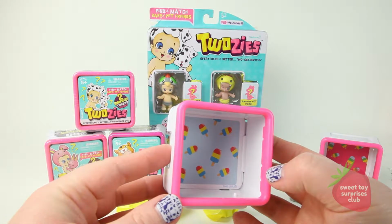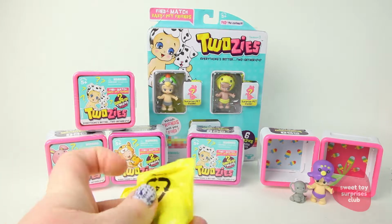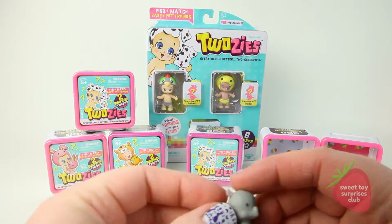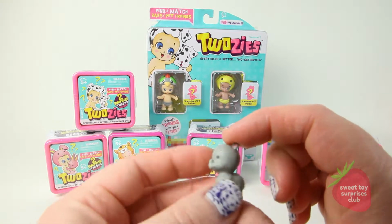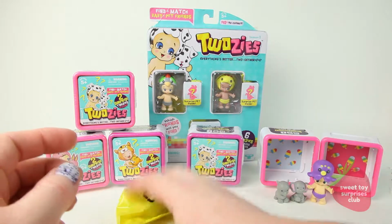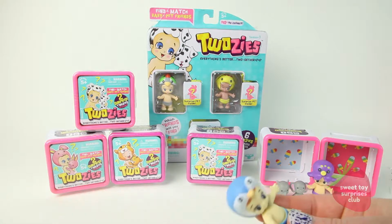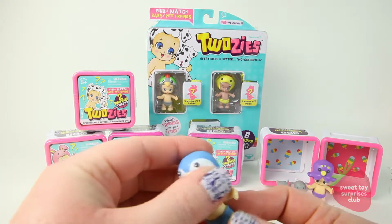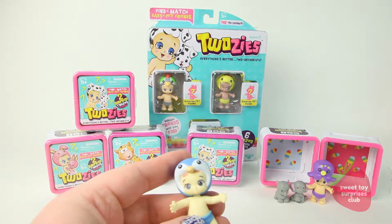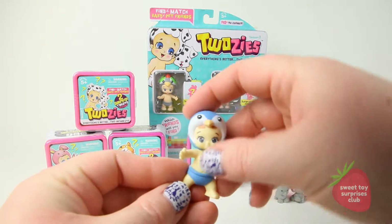And we got another from the Too Cool collection. Let's see. We'll open our animal first this time. Oh, we got the little rhino. This is Chargy. Little girl. And let's see what baby we have. Oh, we got the little penguin. This one's name is Wobbles, a little girl, and she's rare. Cute.